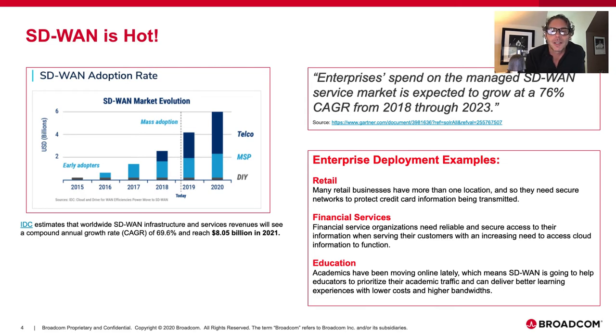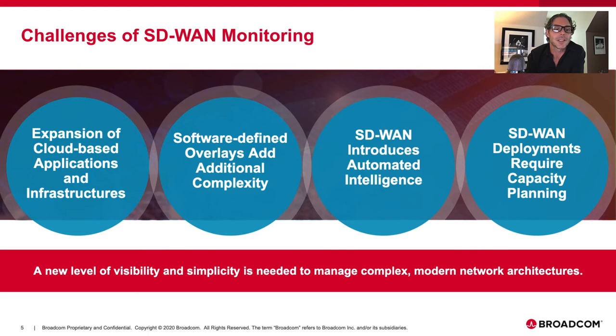So retail, it's cheaper for retail to go over the internet securely to all of their retail sites for transactions, as well as the financial services. When they move a lot of their applications out to the cloud, they want to secure access to their customers, especially for that personal financial information. And even in our new 2020 global crisis, real world scenarios that we're dealing with now, education is moving to SD-WAN deployments to be able to prioritize remote learning over other types of traffic while lowering costs of dedicated circuits while trying to get the best bandwidth numbers that they can. So just some examples there of how hot SD-WAN is today.